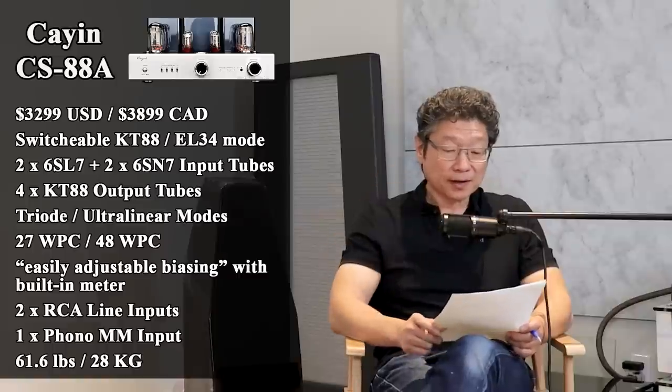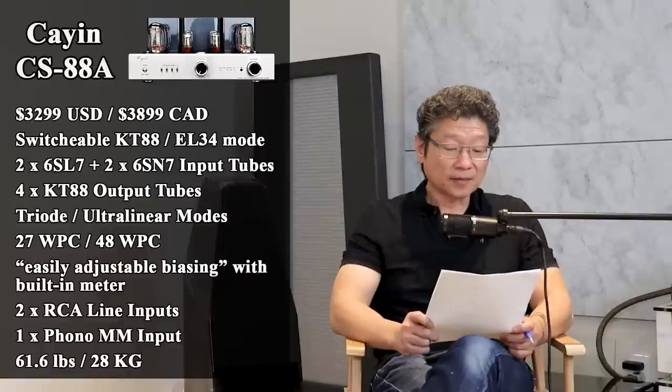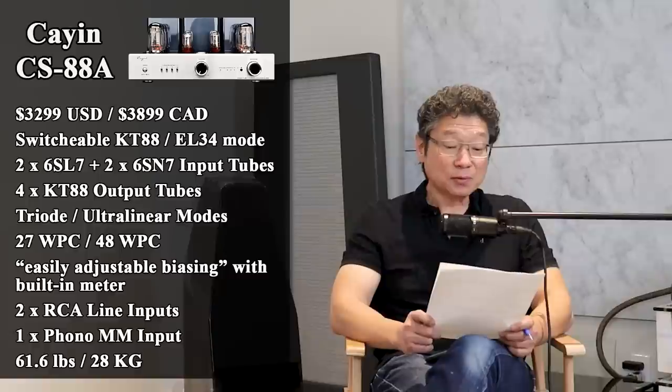Let's see what else. Comes with a remote control and soft start, high quality Japanese ELPT motor potentiometer, two RCA line inputs and one phono input. Weighs 61.6 pounds or 28 kilograms. Okay, Vilip, what do you think?